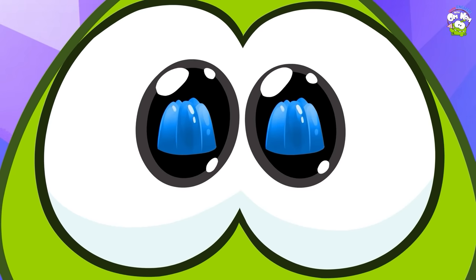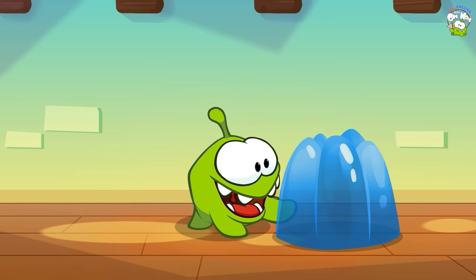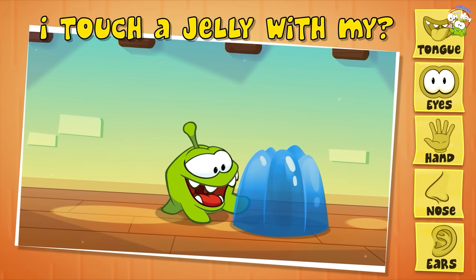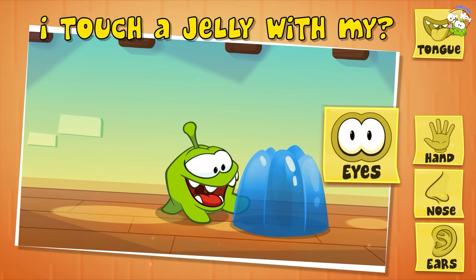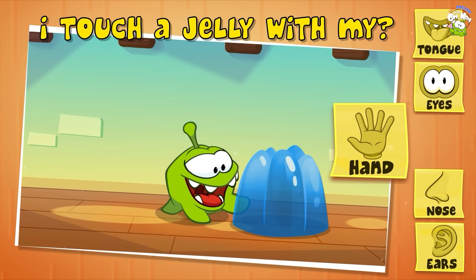You love jelly, don't you, Om Nom? Smells good! I wonder what flavour it is! I touch a jelly with my nose. No. With my eyes? I don't touch with my eyes. I touch with my hand.